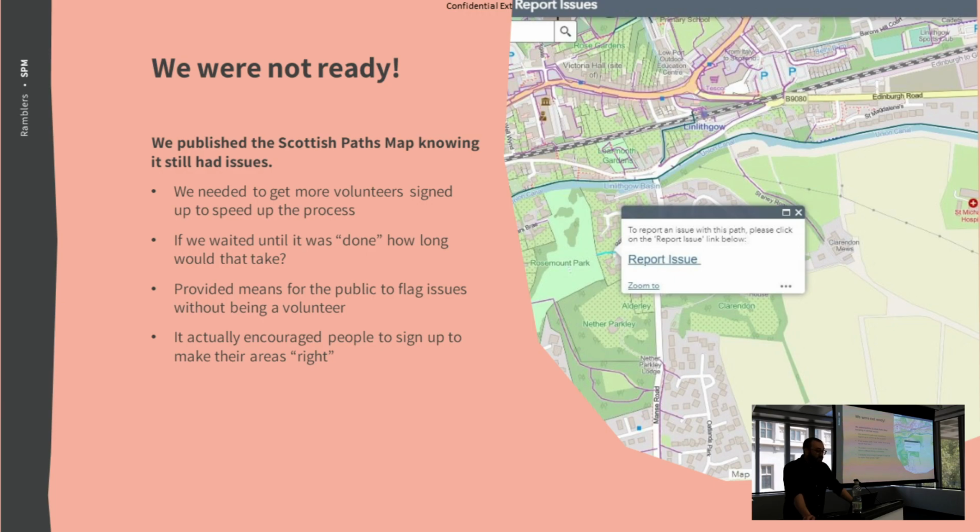And it did encourage people to sign up as a volunteer to just make their area right. They'd look at an area and say, oh, that's missing, or you need to change that. So they actually signed up just to correct it, essentially.